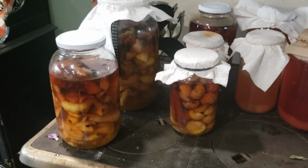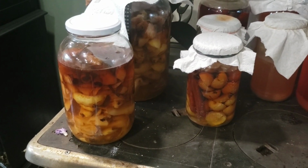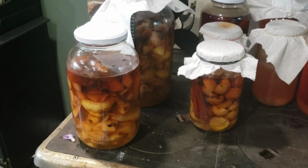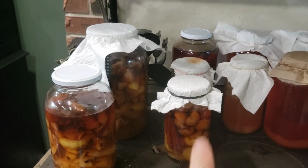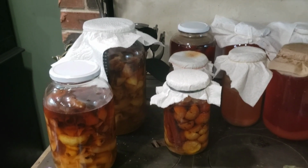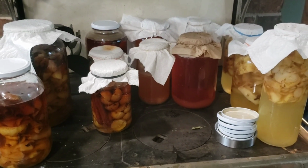All of these over here are alcohols that I am flavoring with different fruit. So I've got pear brandy, these two here, and these three are crab apple gin. Okay, I will take you downstairs and show you some of our long-term food prep.